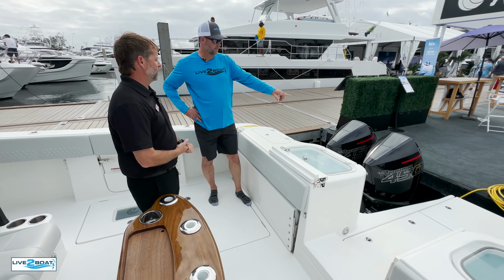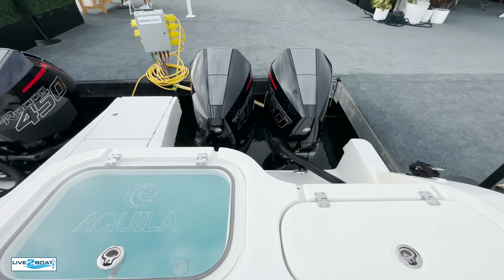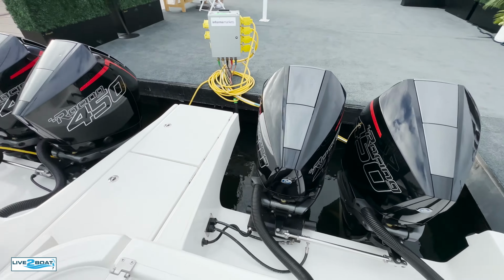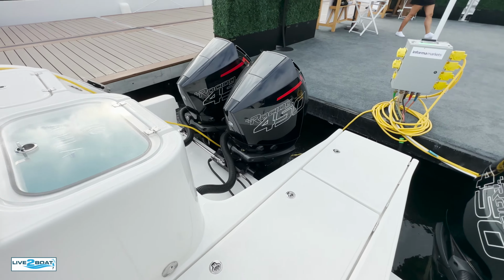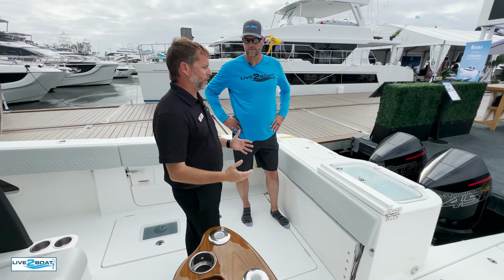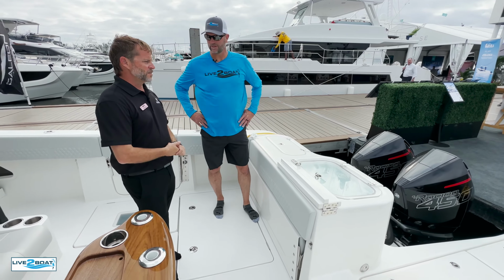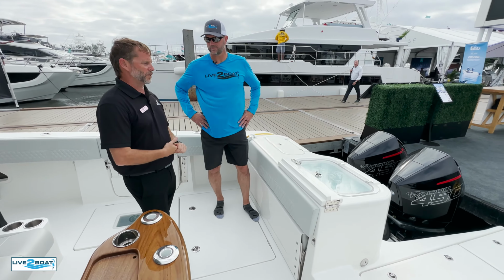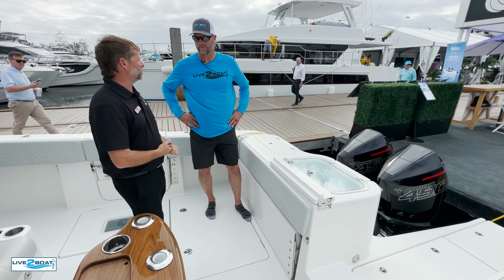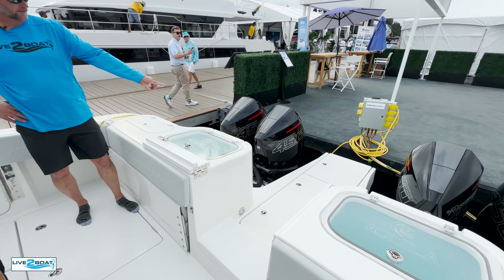What kind of speeds are you getting out of the quad 450Rs? So we just had it at Lake X with Mercury for testing, and at wide open throttle they hit 72 miles per hour, cruising anywhere from 45 to 55. And you have just over 750 mile range at cruise speed. Incredible hole shot too with those 450Rs, and then you've got an access ladder.